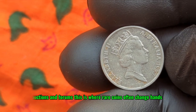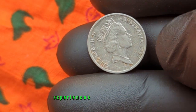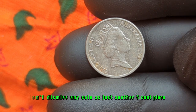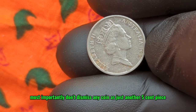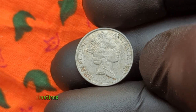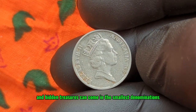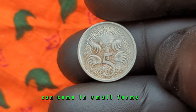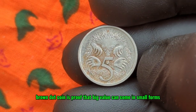This is where rare coins often change hands, and you will learn a lot from shared experiences. Most importantly, don't dismiss any coin as just another 5-cent piece. The world of numismatics is full of surprises, and hidden treasures can come in the smallest denominations. The 1997 Australian 5-cent brown dot coin is proof that big value can come in small forms.